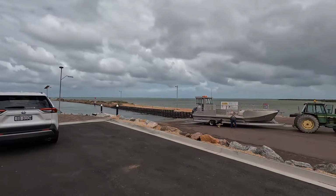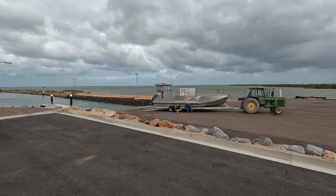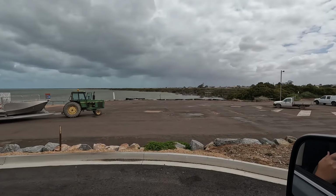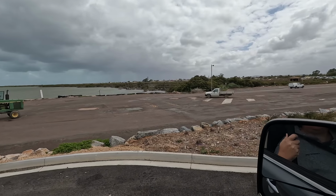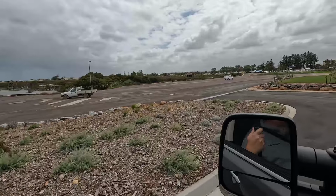It's like one of the oyster boats being retrieved. Just to your left there, Tracy, that's actually the mangrove walk. Mangrove walk, yeah. We might do that tomorrow when the weather's supposed to be a little bit better. So we'll come back and do that. And there's a better view of the other caravan park just there.